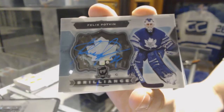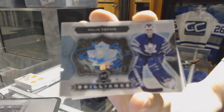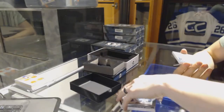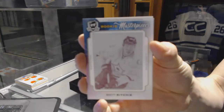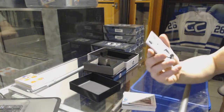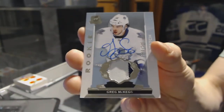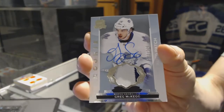We've got a brilliant autograph for the Toronto Maple Leafs, Felix Potvin. We've got a Rookie Masterpieces 1 of 1 magenta printing plate from Ice for the Dallas Stars, Brett Ritchie. And we've got a two-color rookie patch auto number to 249 for the Toronto Maple Leafs, Greg McKegg.